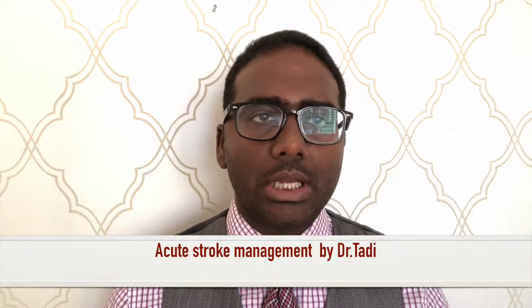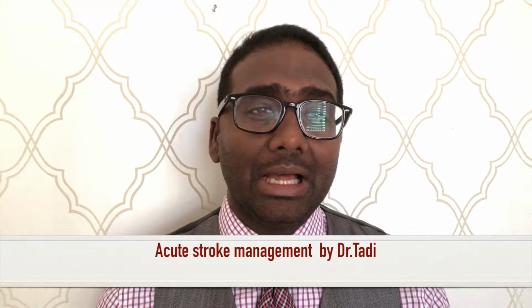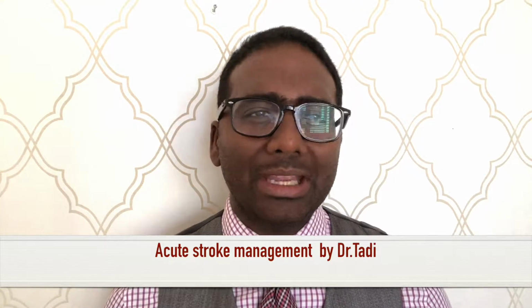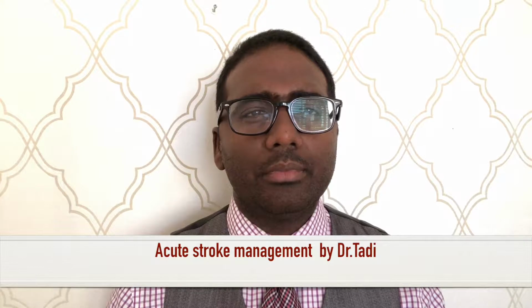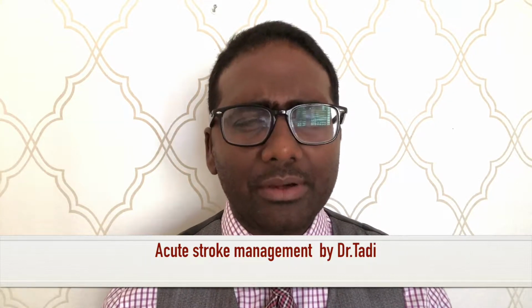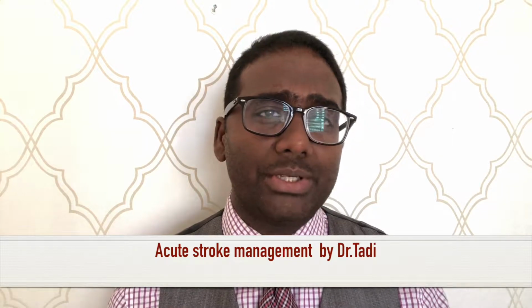Stroke is one of the number one causes of morbidity, leaving patients with no speech, no walking, no talking. It has a significant catastrophic effect. Any patient coming with acute stroke usually presents with high blood pressure and altered mental status, so don't try to drop the blood pressure down.